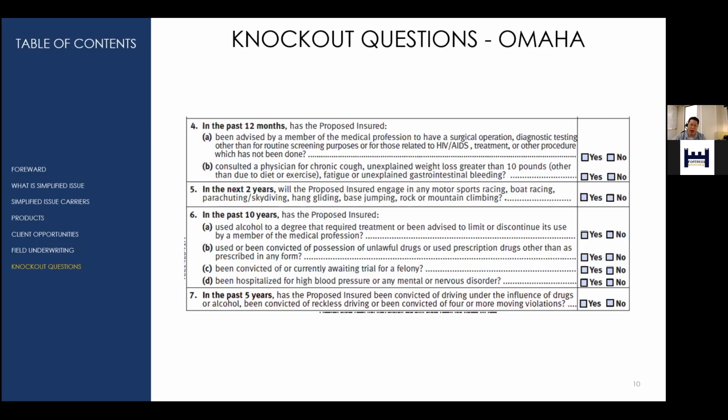Now, after you've gone through and you've done your field underwriting and the client answers no to all of these questions, which probably about 70 or 80% of your clients are going to, then you can move on to the application. And that process is very simple. With Mutual of Omaha, you're going to go ahead and log into the carrier portal. Just use your credentials to sign in there, and you're going to create a case. Now, when you do that, it's going to ask for the client's basic information. That's name, address, phone number, date of birth, and contact information, including their email address.